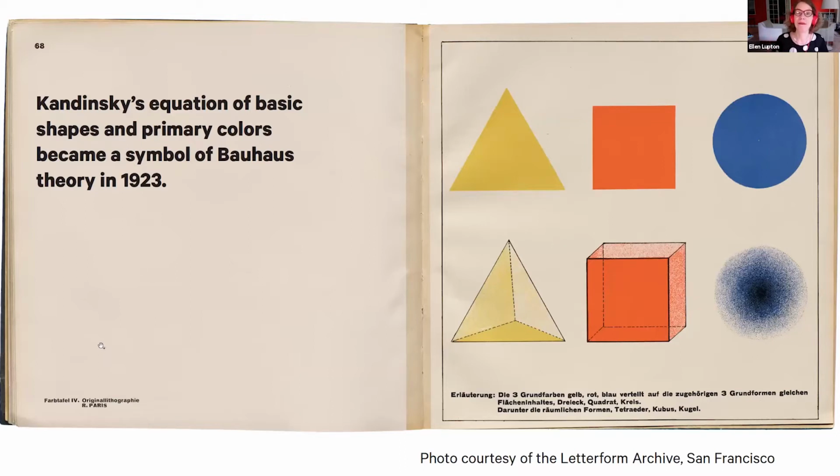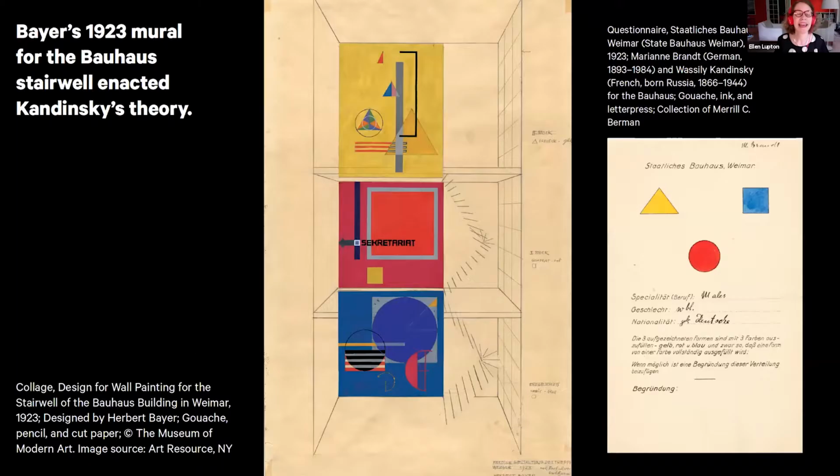and did work very influenced by him. So Kandinsky was famous for this equation of the circle, square, triangle, yellow, red, blue, which became an icon for Bauhaus philosophy in 1923, almost a logo for the theory of the Bauhaus. And Bayer was loving that and created this stairwell design that interprets that yellow triangle, red square, blue circle in space, right? And this is in the wall painting workshop at the Bauhaus.